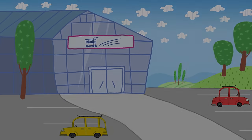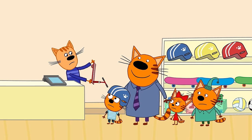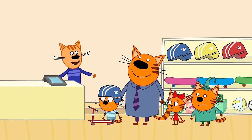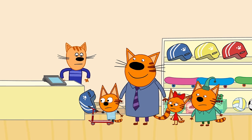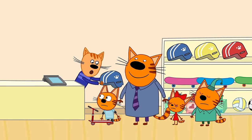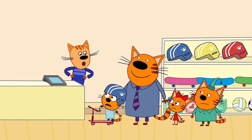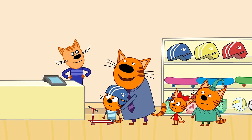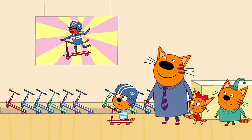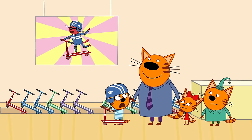Daddy and the kittens went to the store to let the sales cat examine the scooter. There's nothing wrong with this scooter. In fact, it's in perfect working order. Yeah? Then could my helmet be messed up? Nothing wrong with the helmet. What about the... Your safety pads are also just fine. Okay, well, thank you. We'll get going then. Maybe it just fixed itself on the way here somehow.